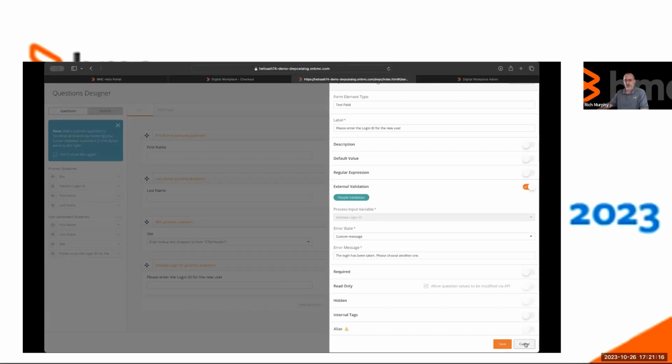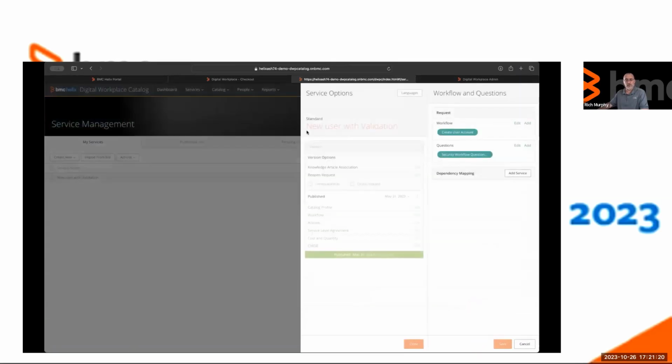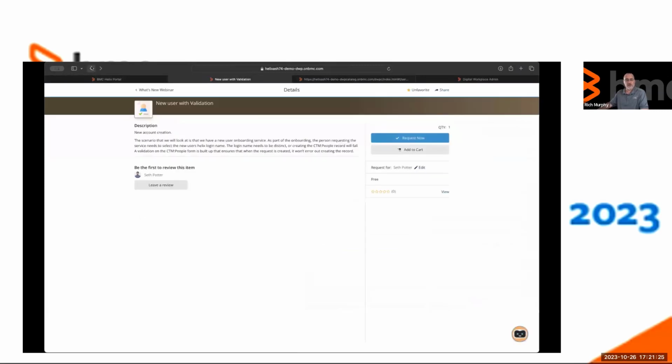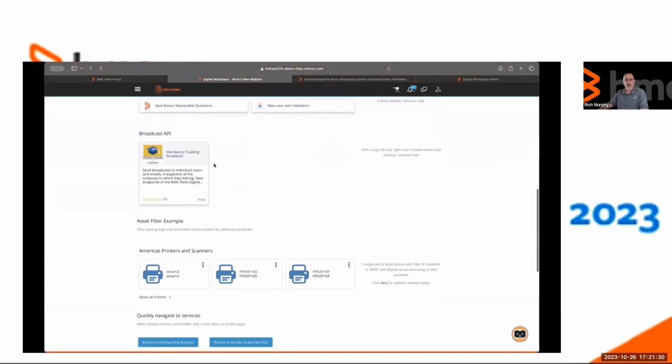So that's something that's pretty handy that I know in the past I've run across, and I'm glad it's there now. Let's go back into my page here. If I move down a little bit further, we have added a broadcast API now to Digital Workplace. You can use this, it's a REST API. You can make this call from third-party apps, external apps, or in this case, we're doing it right from Digital Workplace.